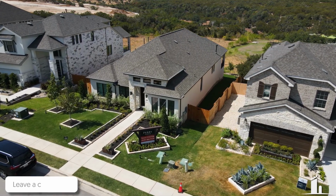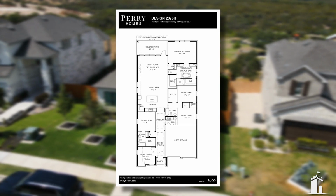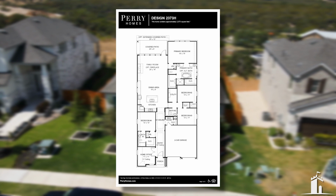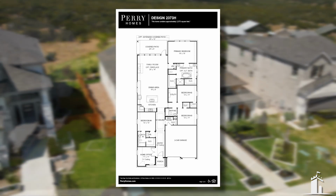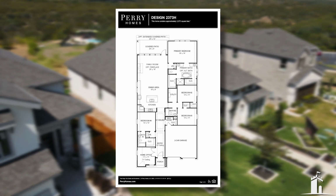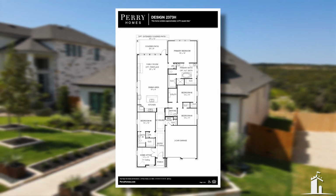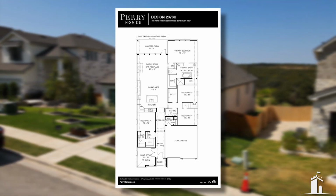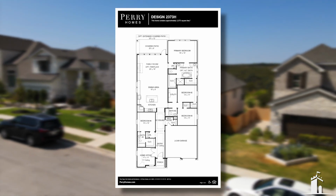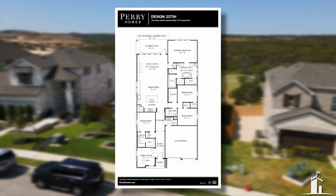So this is the Perry home floor plan, the 2373, and this is a great floor plan. As you're seeing here, it is a 4-bedroom, 3 full bath. One thing I think you'll like is that the front bedroom has a full bath in it, and the other 2 bedrooms have a shared bath. The master bedroom, or the main bedroom, is all the way back in the back corner, so you have some really good separation.